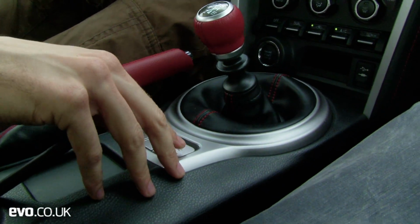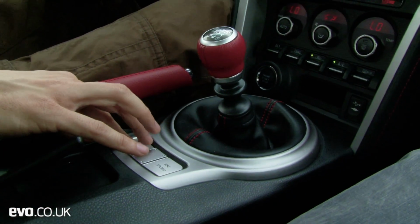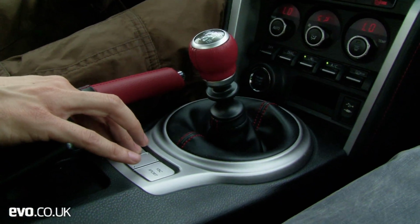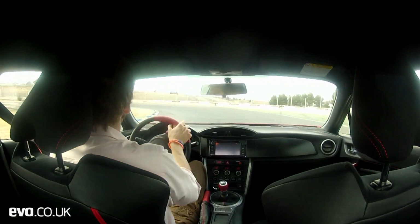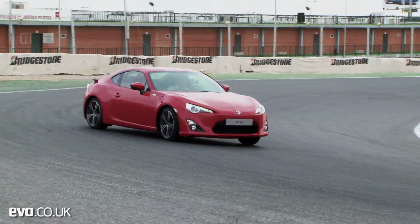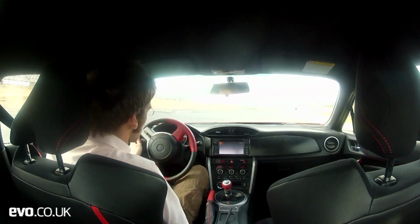You press VSC Sport, then you've got Sport mode, which gives you a bit more slip, but you hold down the off button, first the traction control goes off, and then you hold down 5 seconds, and the whole lot goes off. And the nice thing about that is that you should be able to do skids. Like that.